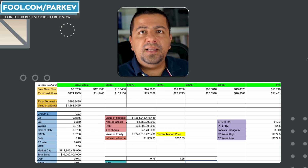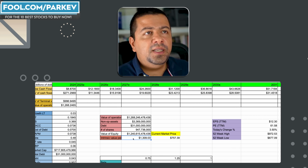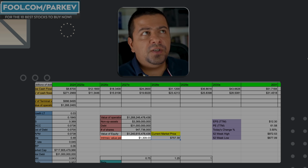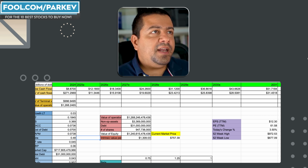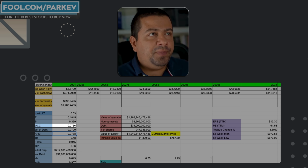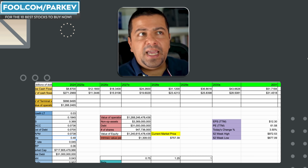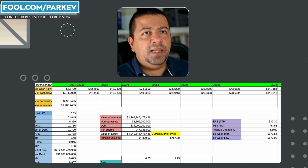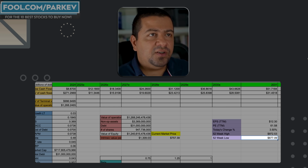So now let's look at Eli Lilly. So Eli Lilly, my calculation, intrinsic value per share, $1,309. Current market price, $757. So another business I feel is undervalued. And the weighted average cost of capital I'm using for Eli Lilly is 7.36%. The beta for Eli Lilly is lower at 0.48, but again, much lower than the average stock in the S&P 500, which has a beta of 1. Eli Lilly trading close to the 52-week low at $677 a share.